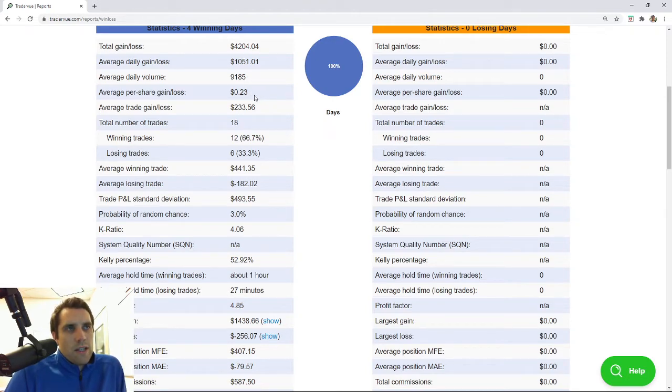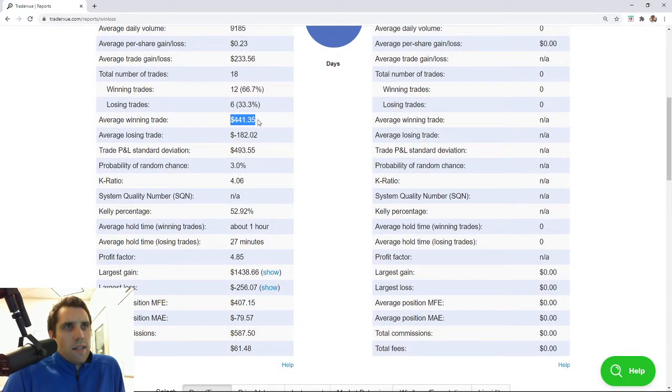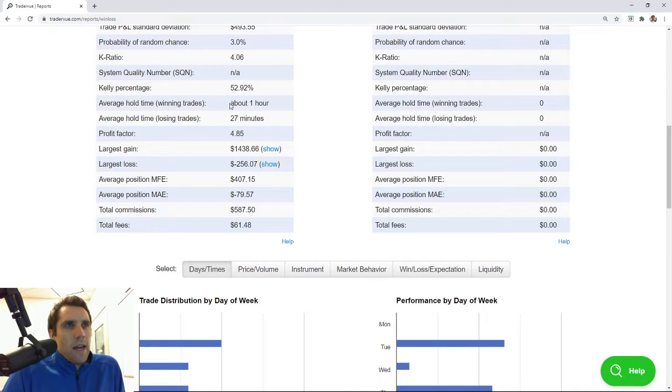My average per share gain was 23 cents per share, which is a really good number. Winning trades versus losing trades, 66% winning trades. Average winning trade is more than double the average losing trade, which is also really good. And it looks like my average hold time for winning trades is about 1 hour, and my average hold time for losing trades is about half an hour.